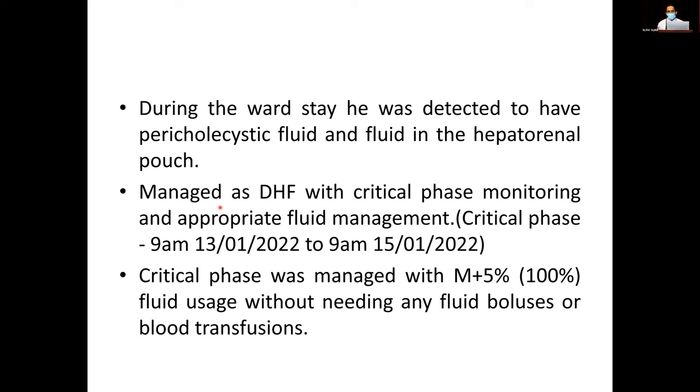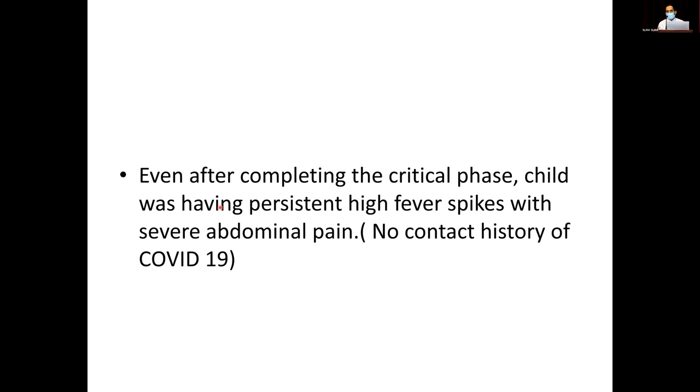The critical phase started at 9 a.m. on 13 Jan, and it lasted 48 hours, ending at 9 a.m. on 15 Jan. For the critical phase, we used maintenance plus 5% deficit, 100% fluid quota, without needing any fluid boluses, dextran boluses or blood transfusion. So the critical phase went well without any complications. The problem was, even after completing the critical phase, the child was having persistently high fever spikes with severe abdominal pain, and there was no contact history of COVID-19.